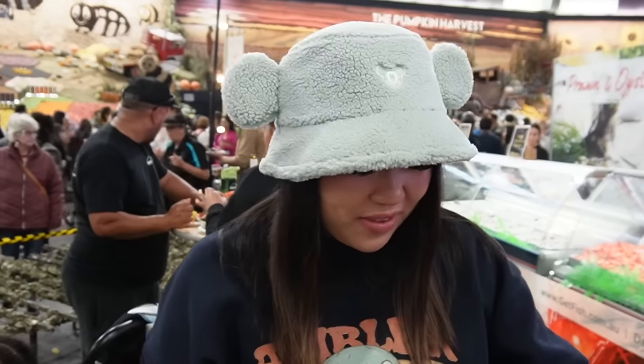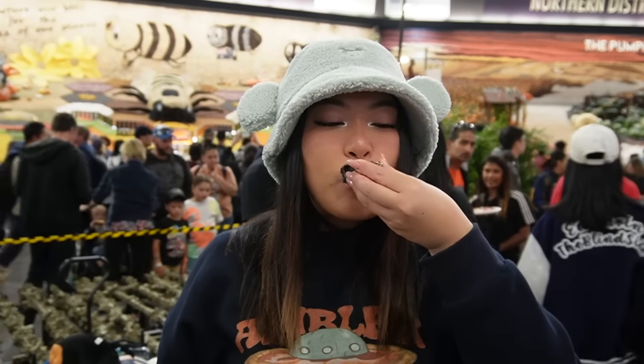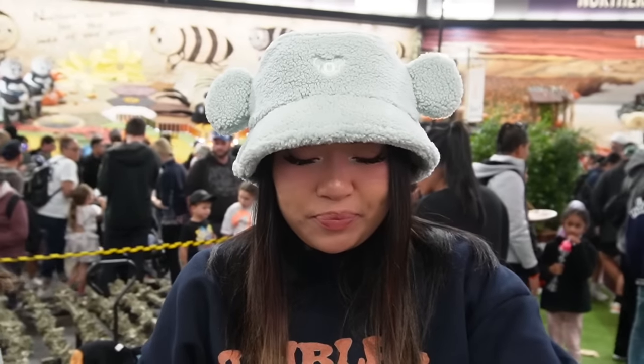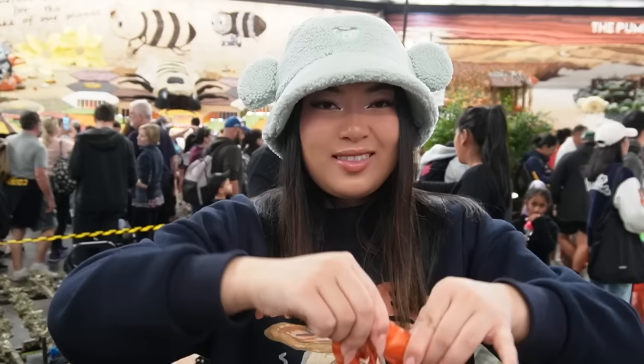These are so yum. They taste so nice and fresh. Tastes salty, creamy, nice acidity from the lemon. Let's try a prawn. These ones are pretty fat. As always, I love sucking the head of a prawn. So delicious. Give it a taste.